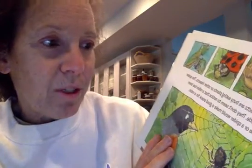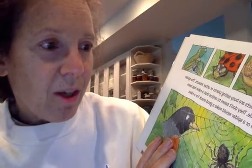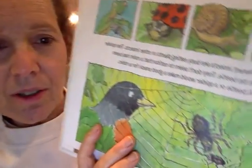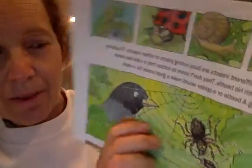The spider is busy with his beetle. They don't seem to notice that a robin has been watching. A beetle or a spider would make a good snack for a robin. Either one of these the robin could eat.